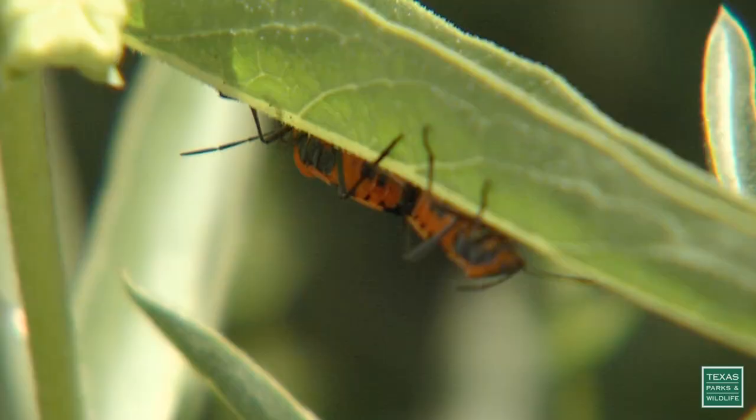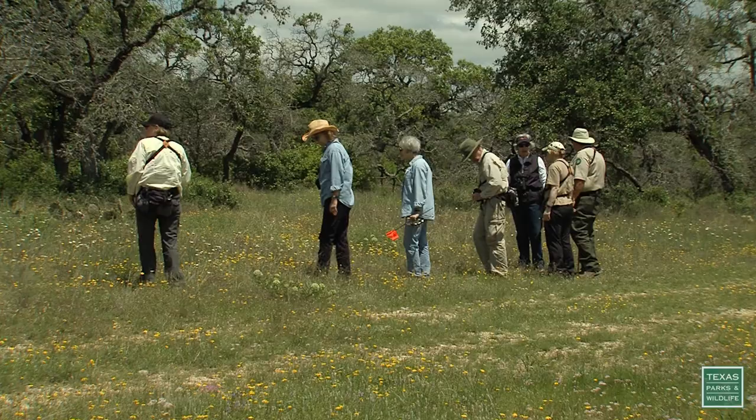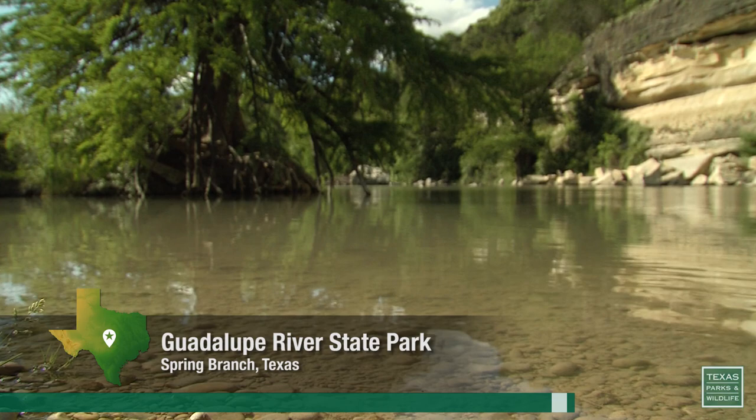Look, there's a couple of milkweed bugs on the backside of this. Park interpreter Craig Hensley is certainly doing his part. Craig oversees volunteers who monitor milkweed, monarchs, and other butterflies each spring at Guadalupe River State Park. Isn't that a gorgeous butterfly? Oh, look, a monarch right here, right there.